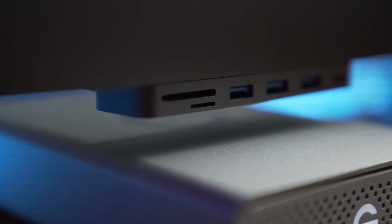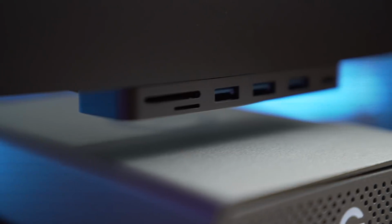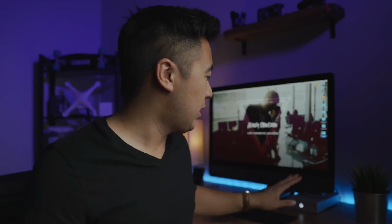So right above my G Drive is this little USB-C hub, which has a bunch of ports, and I absolutely love it. One of the things I don't like about iMacs is trying to guess where the SD card slot is so that you can put your SD card in, and it's like, oh, is it here? Oh no, that's the USB port. So again, for me, time is what matters most, and so even little things like having an SD card slot in the front of a computer is so important. And so I found this guy.